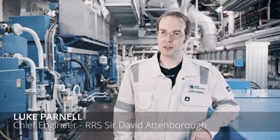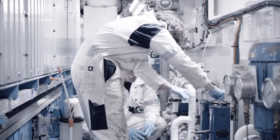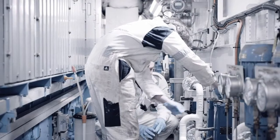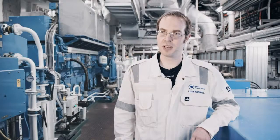We've got the accommodation, we need to make sure the toilets are working and that there's hot water for showers. It's all the small things that you don't think about that take up all the time in day-to-day operation. Someone's always asking you, can you just do this and can you do that? So you're running around doing different things, which keeps it varied.